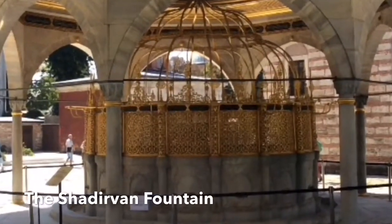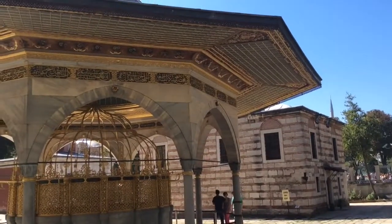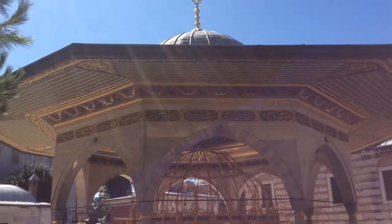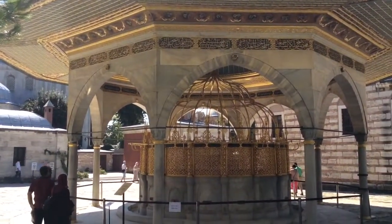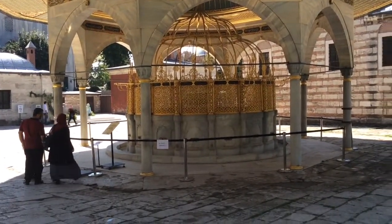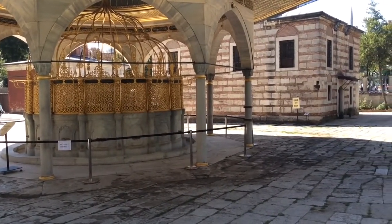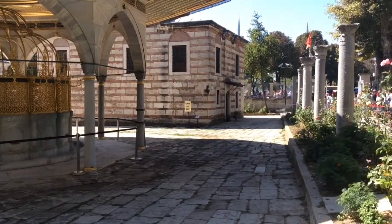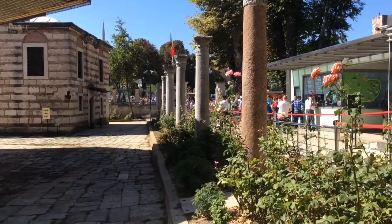Once inside, the first structure that you see is the Shadirvan fountain in front of the elementary school building. It was built around 1740, the same time as the elementary school, and is a masterpiece of Ottoman architecture and one of the largest and most beautiful fountains in Istanbul. It is covered by a dome and an eave mounted on 8 columns. The fountain has 16 slices, and each slice has bronze taps in the middle. It's early morning and the queue to get in has started to build up already.